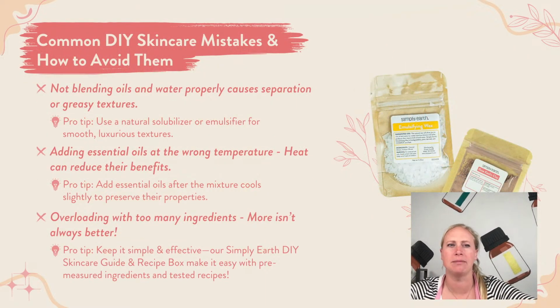All right, another common mistake is not blending oils and water properly. And this really relates to if you're making your own moisturizer, moisturizing products mostly that contain water and an oil. So there's two ingredients you can use to make that work better, and that is the natural solubilizer, which will actually clean your face. And I have a new micellar water recipe that I'm excited about.